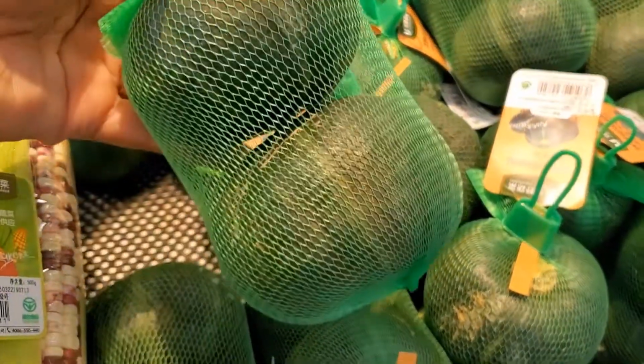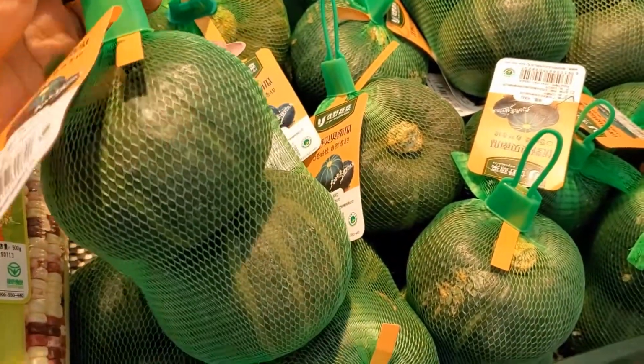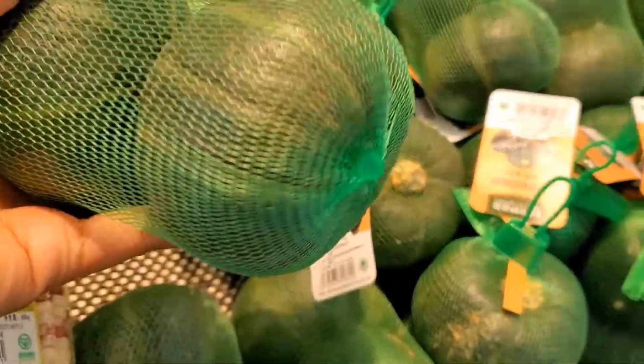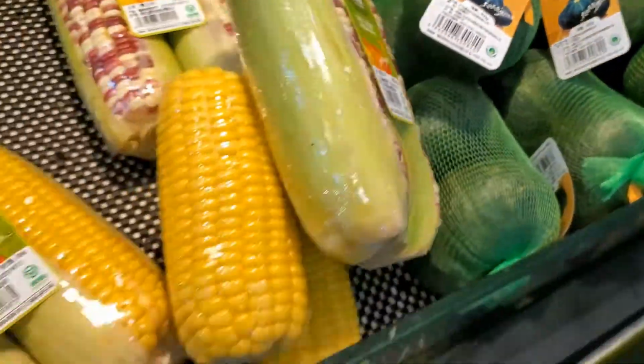Oh, all right. Look at these baby pumpkins. Look at these tiny pumpkins. Wait, these are pumpkins. Yeah. That's too small to be a pumpkin. I guess I should say squash. It's from the squash family. Don't want to be a pumpkin, but tiny, right?